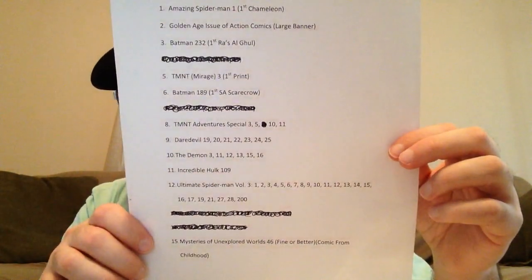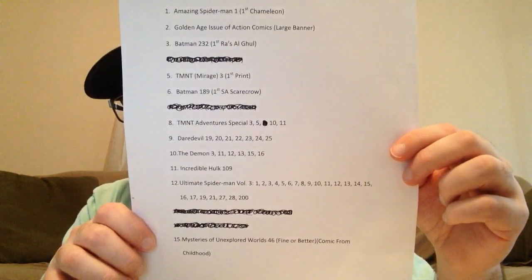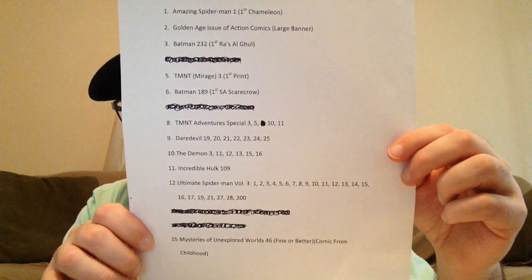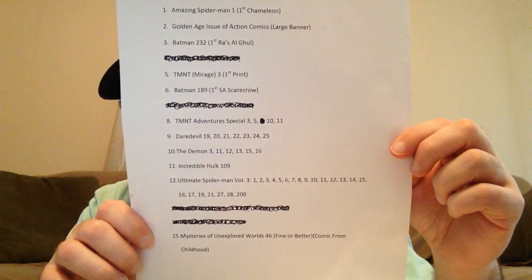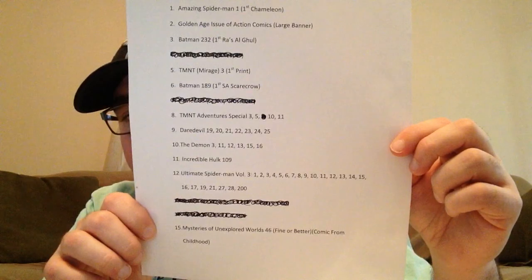Then we got Daredevil, 19, 20, 21, 22, 23, 24, 25. The Demon, 3, 11, 12, 13, 15, and 16. Incredible Hulk 109. All these Ultimate Spider-Mans from Volume 3, which would be Ultimate Comics Spider-Man actually. And Mysteries of Unexplored Worlds 46.